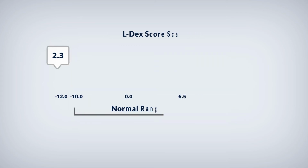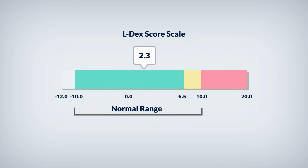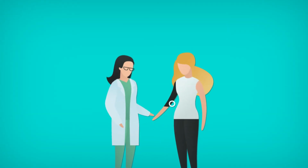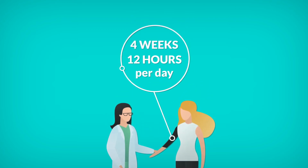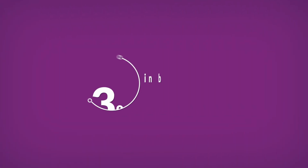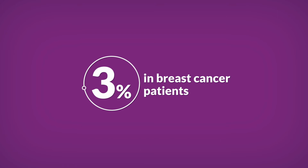That's the process for early detection. But what happens when patients trigger for subclinical lymphedema with an elevated L-Dex score? Clinicians have many treatment options available to them, but research has found wearing a compression garment for 4 weeks prevents disease progression and has been shown to bring the incidence of chronic lymphedema down to under 3% in breast cancer patients.